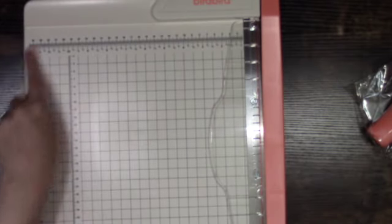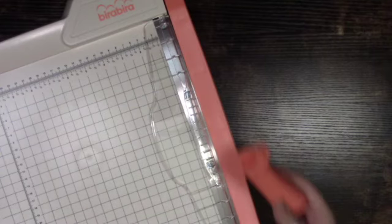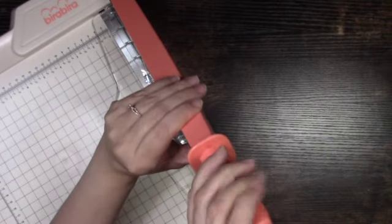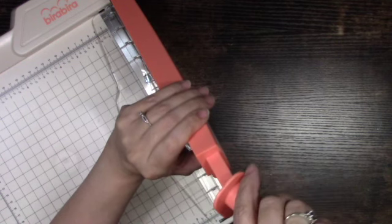I love that it has the measuring on it. It's simple, but it's nice. And then it has the handle here. Then I'm just gonna click it in, I guess. And I think it has, let's see. Am I doing this wrong? Yes, I am probably. I have to click it in there.